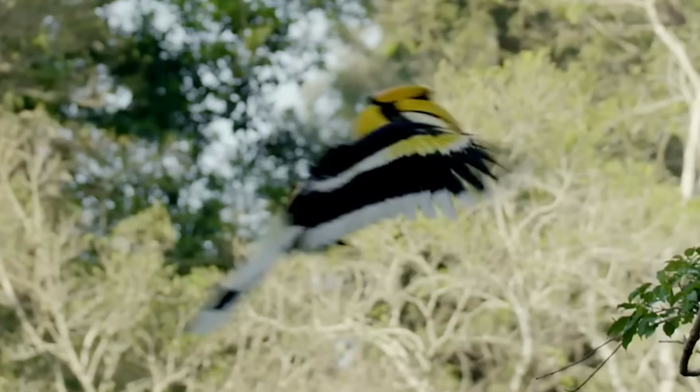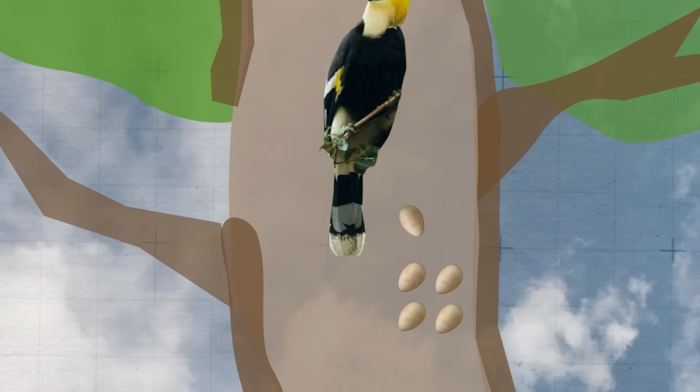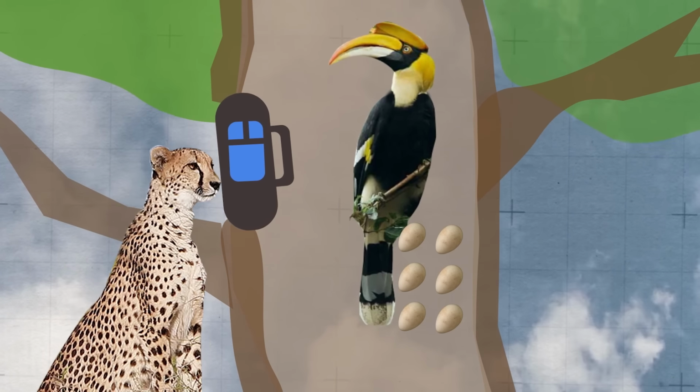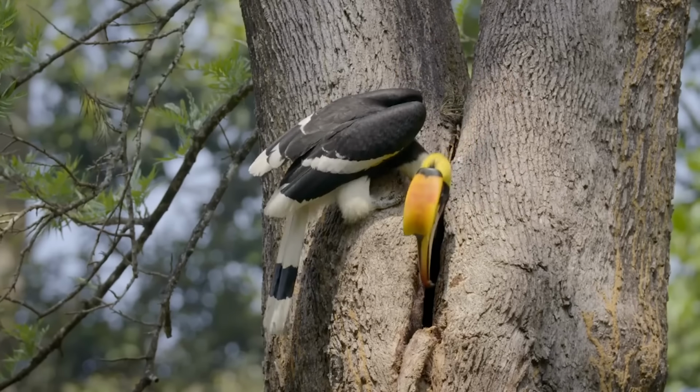They too lay their eggs in the hollows, but before that happens, the female seals the entrance from the inside with dirt, droppings, or fruit pulp. And she seals it up almost completely so that only a small hole or slit remains, through which the male will feed her. It's simple. No one will climb into your nest if there's nowhere to climb.